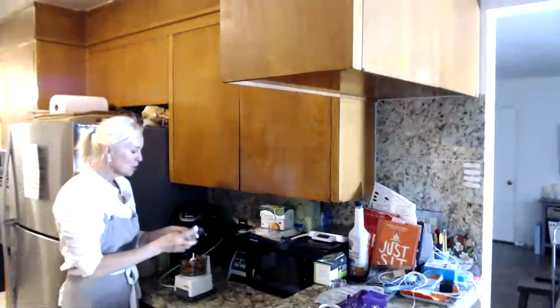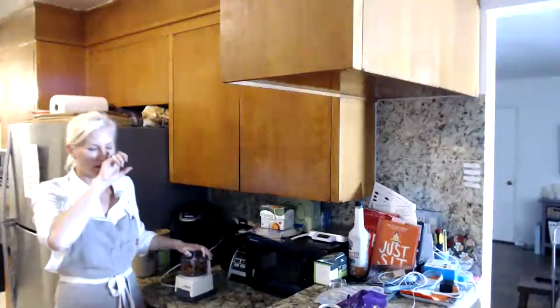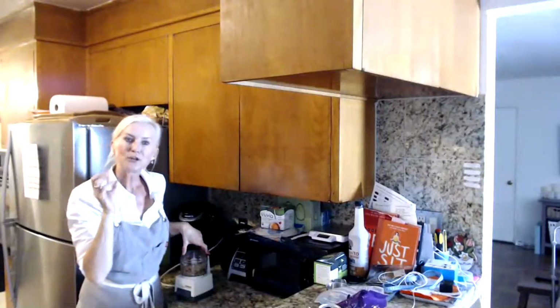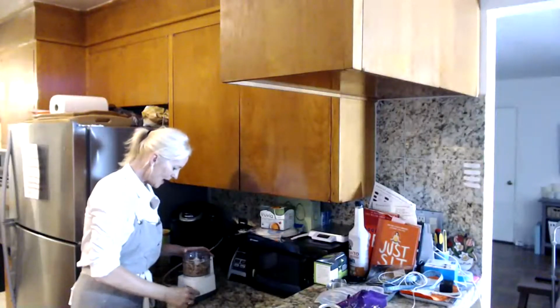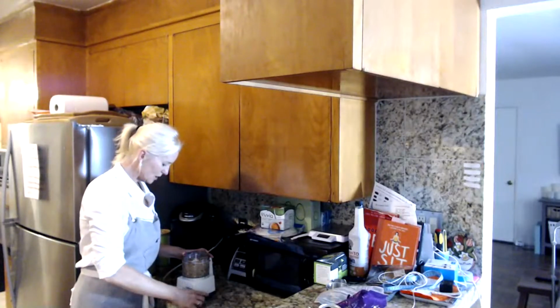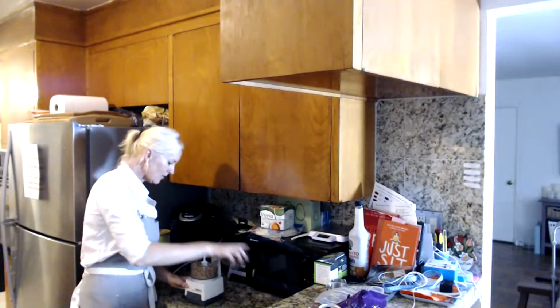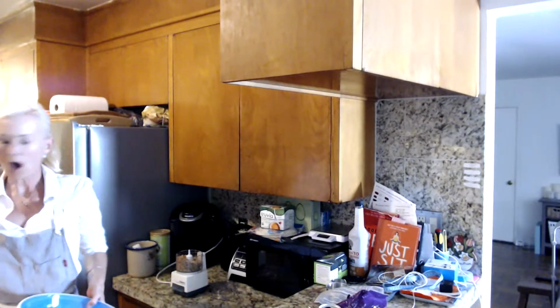Okay, so we are going to pulse the nuts. We don't want these fully chopped because we still want to have some chunks for the crust. And one more. I think that looks good. Yeah, that looks good. Okay, so I'll take that off. Where is my thing? Let me get another bowl. Okay, so now we're going to make, oh, I know where my bowl is.